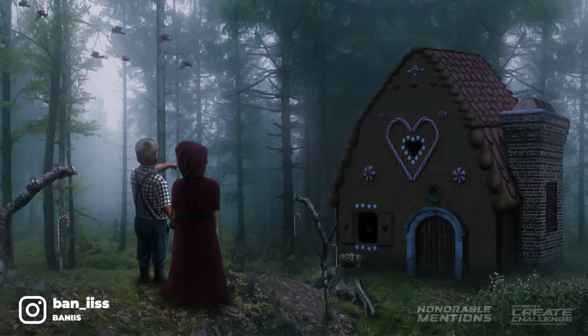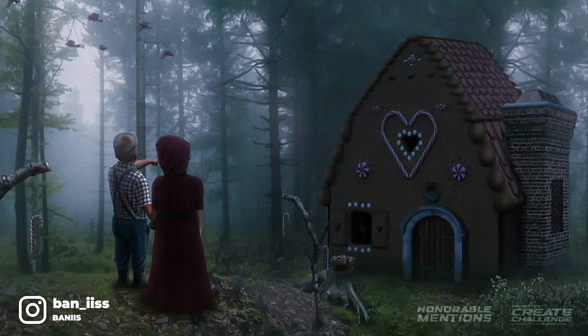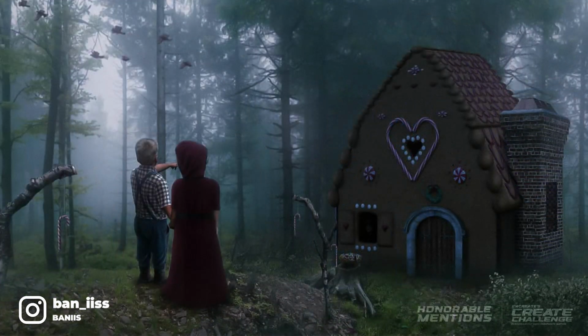We love this one by Ban Is. Nice work with the ambience and the mood. The gingerbread house is a real treat. I think the legs of the boys are a bit off, but great overall work.